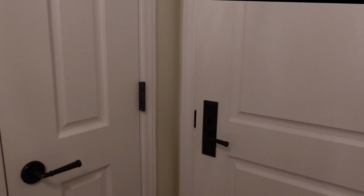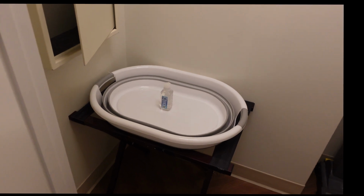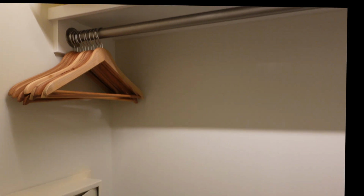It looks like we have an adjoining room here that we're not going to be using. And then in here, wow, we have a vacuum. That's something you don't see all the time. They have dish soap and like a little laundry basket. This is great. And we have a steam iron. This is a really nice setup here. The room lights up too when you open the door.